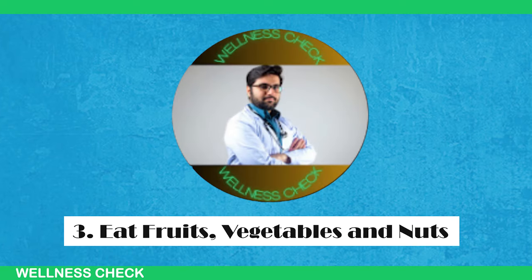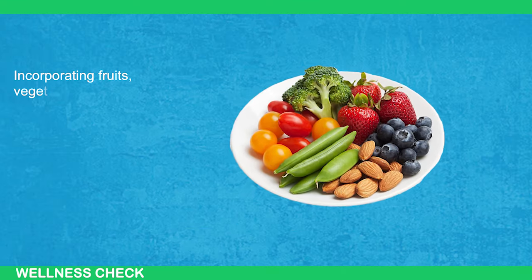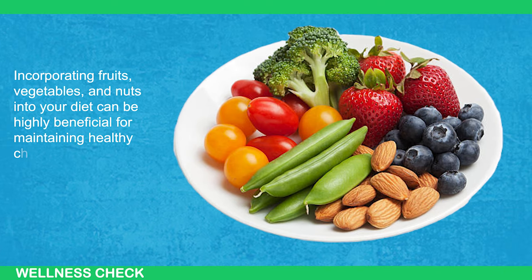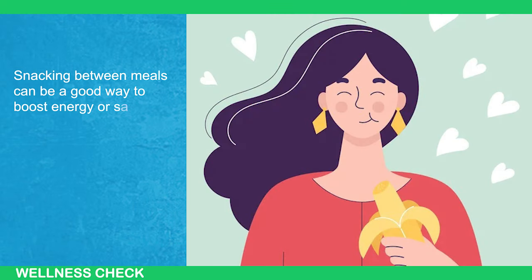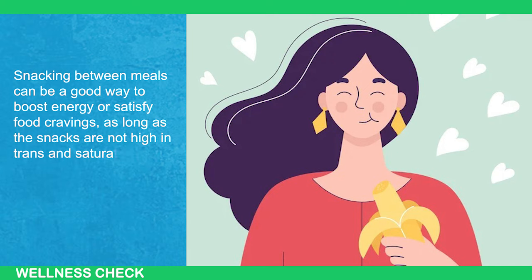Number 3. Eat fruits, vegetables, and nuts. Incorporating fruits, vegetables, and nuts into your diet can be highly beneficial for maintaining healthy cholesterol levels and promoting overall well-being. Snacking between meals can be a good way to boost energy or satisfy food cravings, as long as the snacks are not high in trans fat and saturated fats.